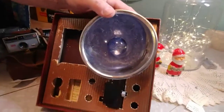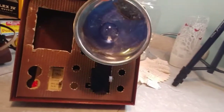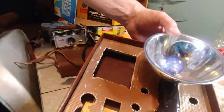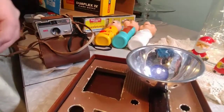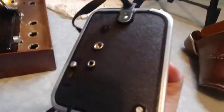But look at the big flash bulb. There's paperwork underneath and behind it too. I bet that's old original paperwork from the camera itself. See if we can turn it a little sideways. You can see the big dome. Look at that. Isn't that kind of neat? It is very neat. And then that screws onto here, on the side. Yeah, I see it right there.